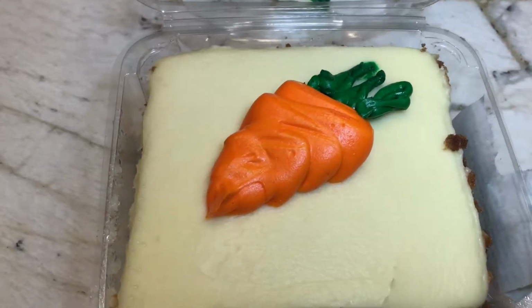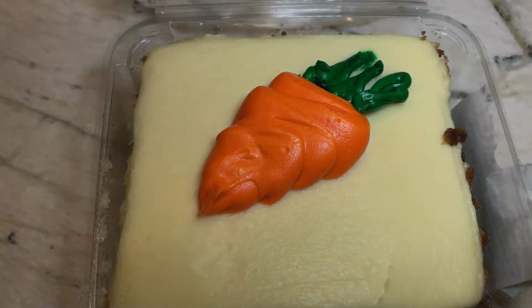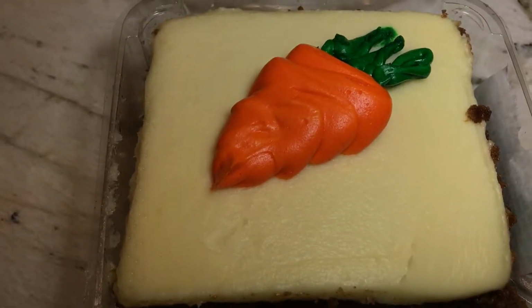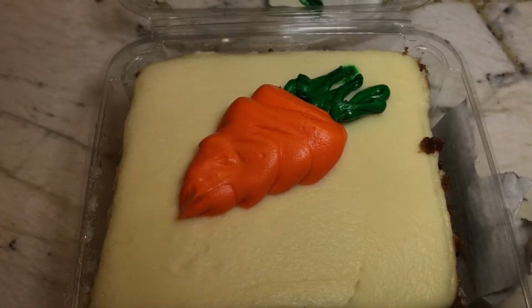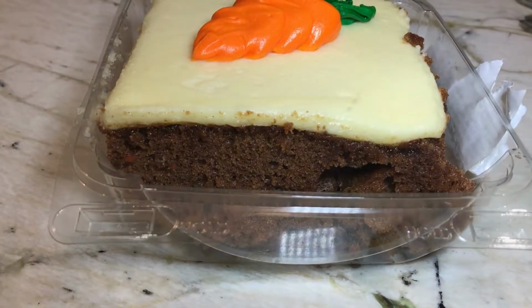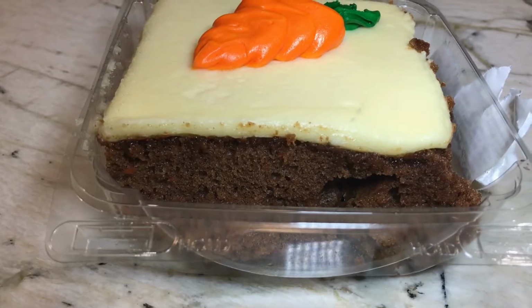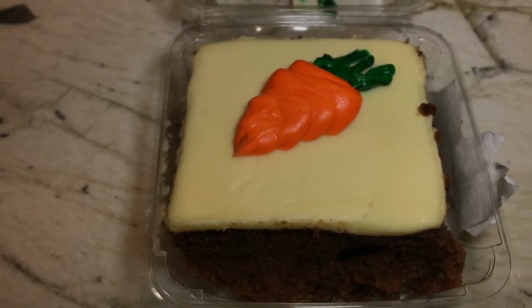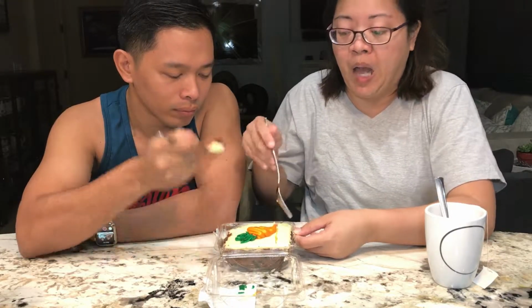Hindi namin maiwasan mag-compare ng prices. Gusto ko dito sa US yung mga food may label ng ingredients. Maayos yung label nila. May calories pa. Huwag natin patagalin. Okay, tignan na natin. Hindi namin maiwasan mag-convert. Pero we found out na may mga bagay talaga na mas mura pa rin dito, mga pagkain talaga.